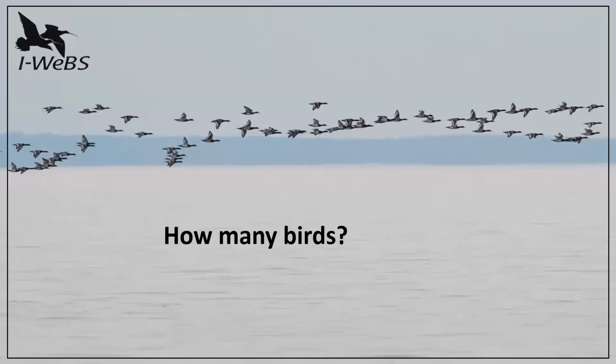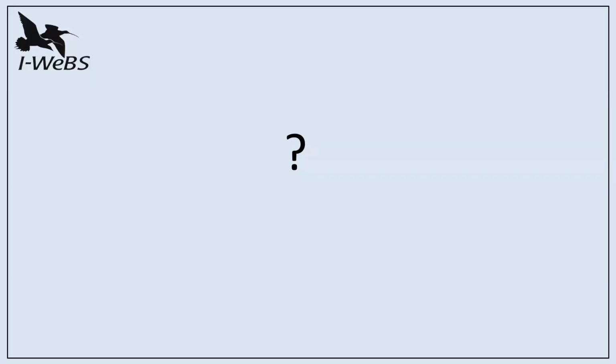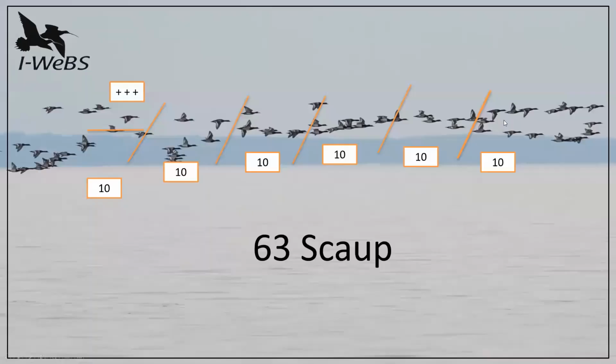And then for this one, how many? Well, got some good guesses coming in there. Yeah, very close. 63. And just a demonstration there then of how in flight you might roughly chop them up into their groupings. Okay, this one's a big one. So I'll give you a couple more seconds.